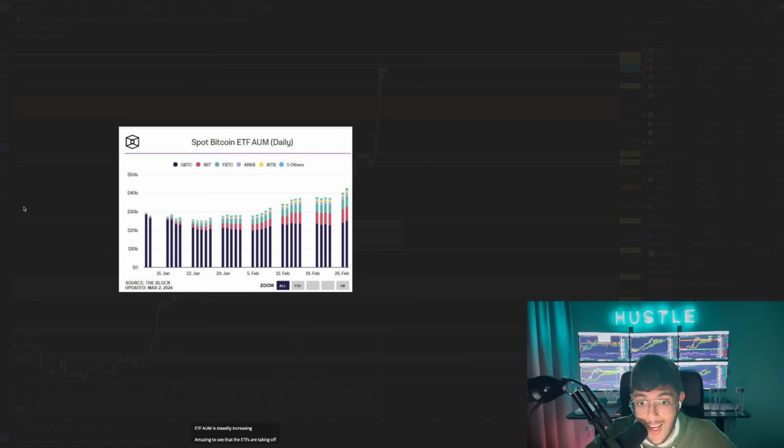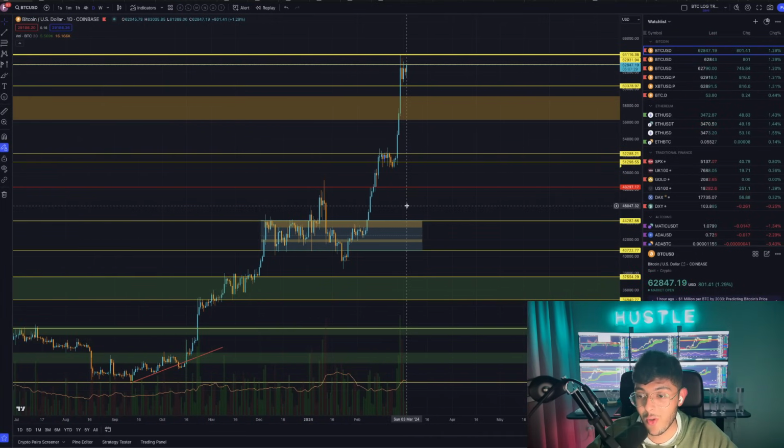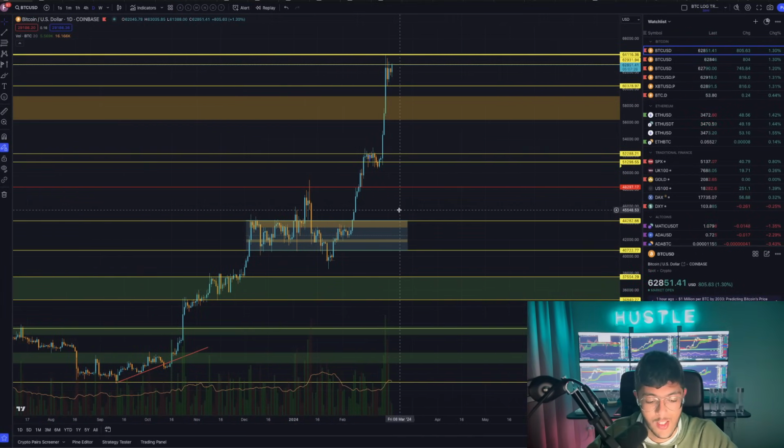We do have lots of volume coming in on these spot ETFs, so that definitely goes in Bitcoin's favor. And I actually think it's going to get much bigger. Again, my argument just rests on this: I just don't see the little guy getting rich off these people. And it's actually very funny.